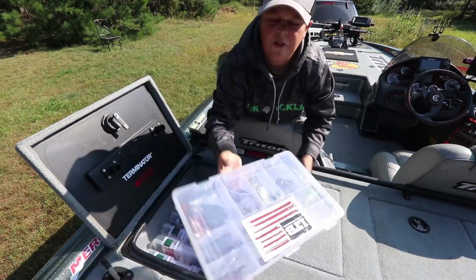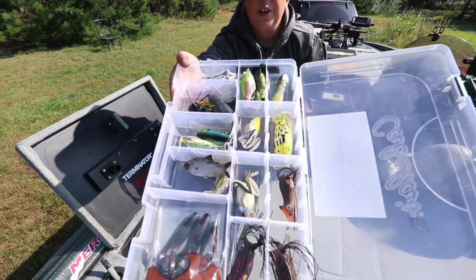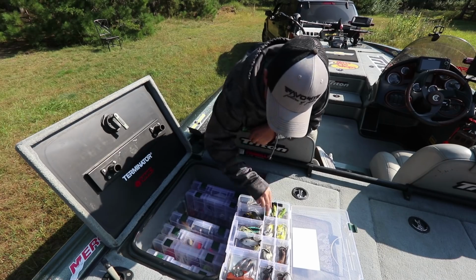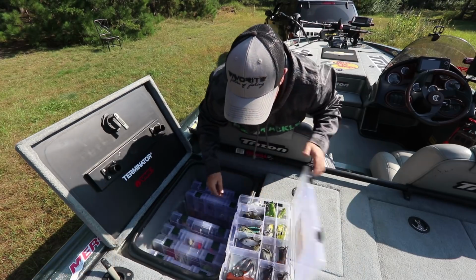The frog box. This is one of my favorite boxes. Once again, I know it looks like a lot, but it's really not. I'm running very low on a lot of stuff. Favorite one, obviously right here, Old Natural. That one's gotten a lot of big bass.